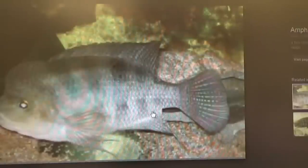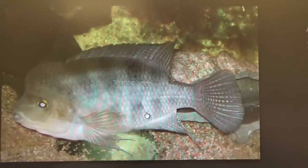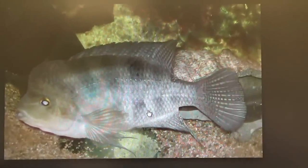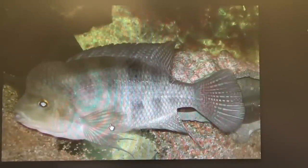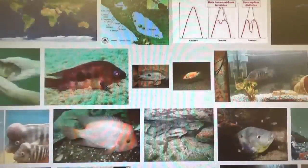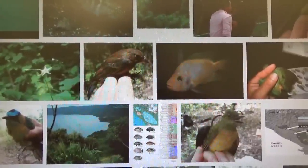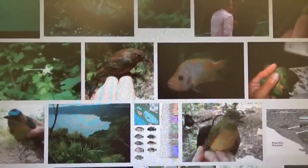Here's another picture of this fish. Now this fish is labeled two things on the internet, zaliosus and sagittae. And I can tell you right now, it's neither. It's not a zaliosus, nor is it a sagittae. This is an Amphilophus flavorus. So let's take a look at some Amphilophus sagittae.